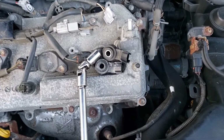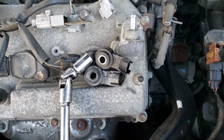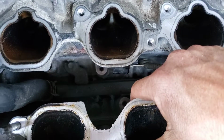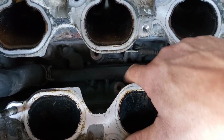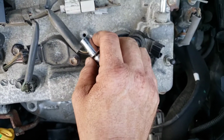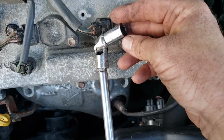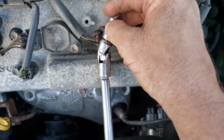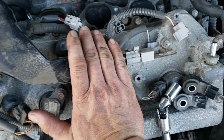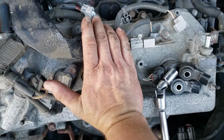Alright, we're back. Here are the old NOx sensors. They are bolted right there and right there. And you will need a U-joint or a swivel head attachment, or maybe you've got a 12 millimeter that is already built into it. You will need that to get straight down onto the bolt to get it off. So there's the old ones.